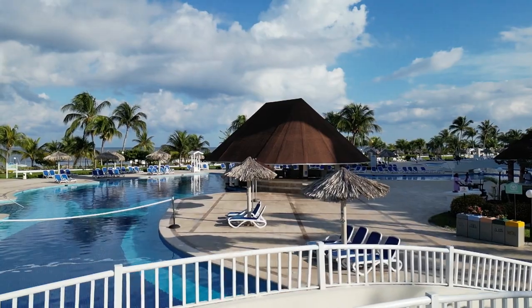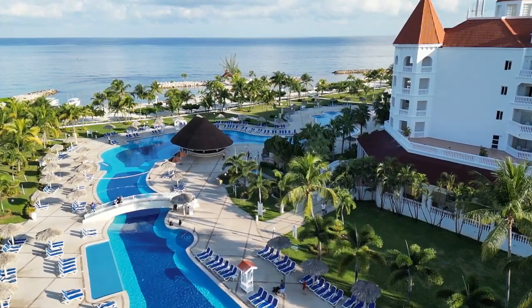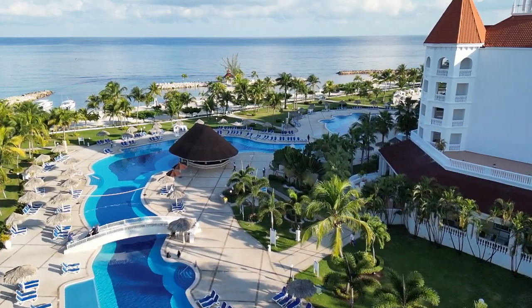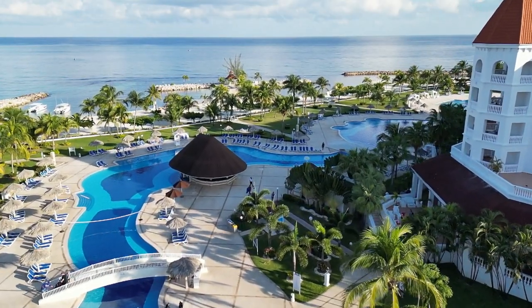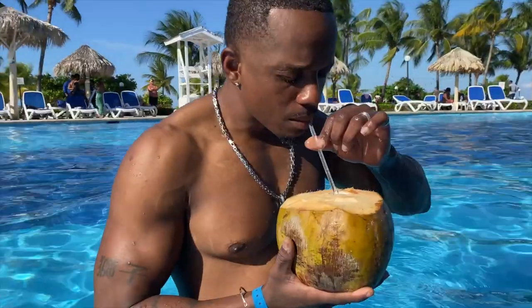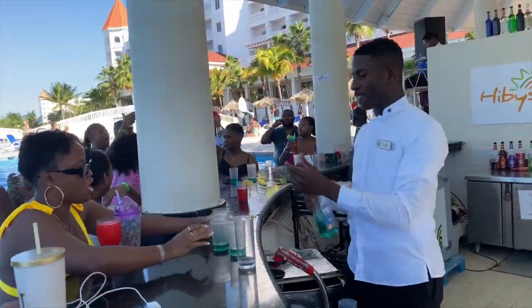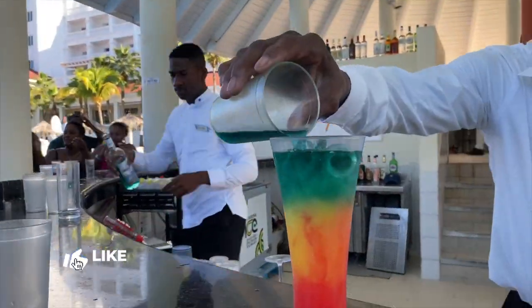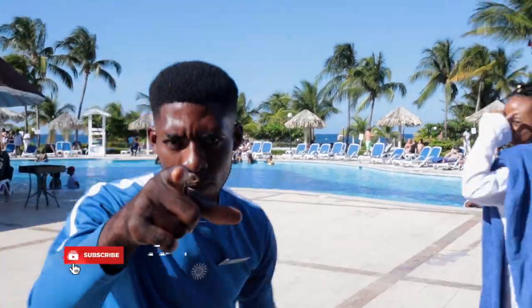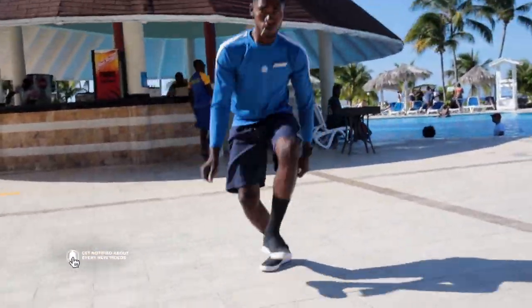Since we're on the topic of amazing pool views, I have to say Bahia Principe has the largest pool I've ever seen. You will have no issues maintaining personal space here. While the pool is perfect for lounging, the swim-up bar is full of vibes with a live DJ, dancers, and a friendly bartender to keep the drinks and the party flowing.